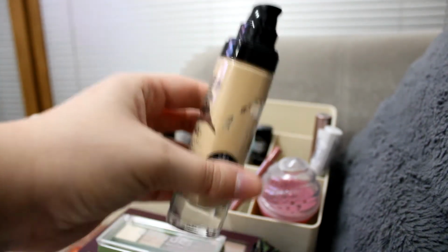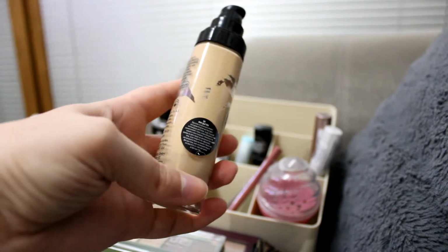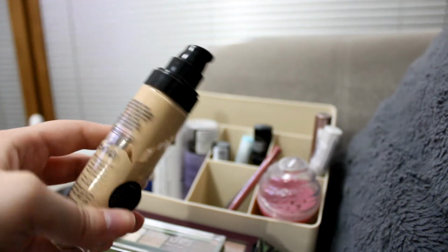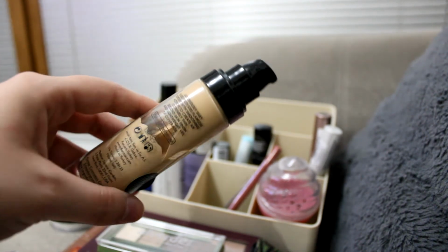I used to use this loads and loads back in the day. I haven't used it in such a long time. I even lost the cap for it. It actually broke, just because I have been using it so much.